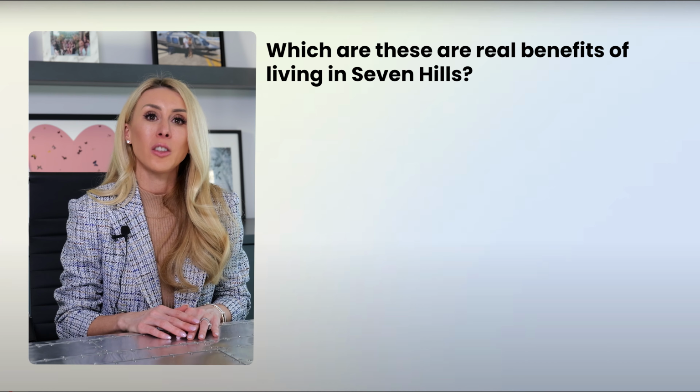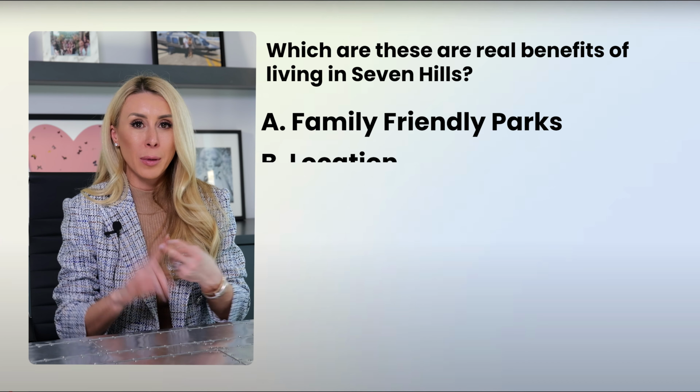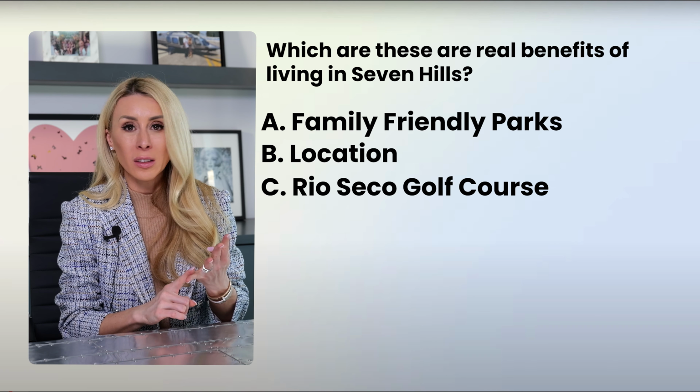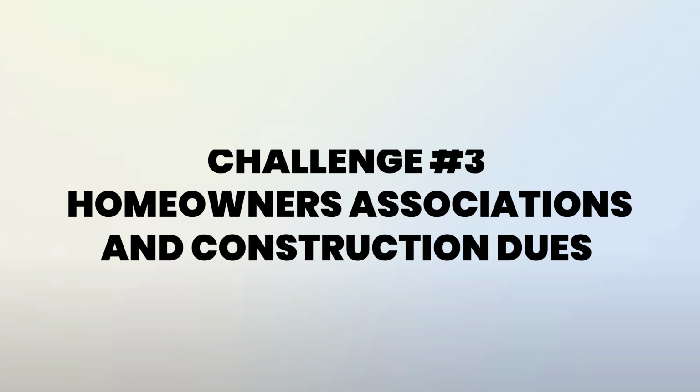Pop quiz: which of these are real benefits of living in Seven Hills? The first person to answer, I'll do a short shout out. A, family-friendly parks. B, location. C, Rio Seco Golf Course. Or D, all three.